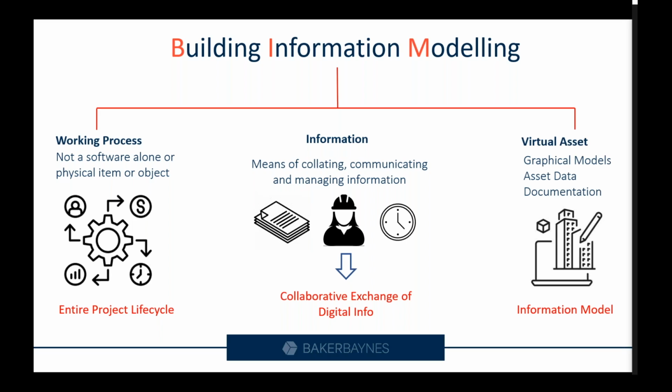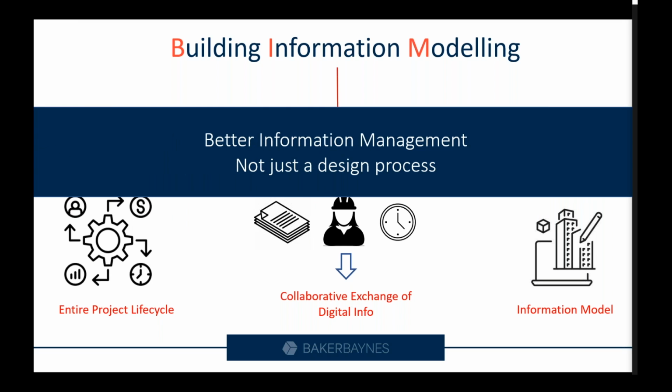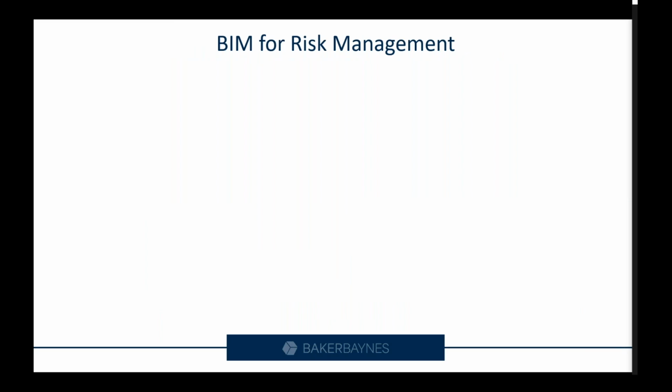Then it's also about building a virtual asset, which consists of graphical models, asset data, and documentation. And this is also commonly referred to as the information model. So basically, BIM is not just a design process, but it's also a process to drive better information management. And that is something that we all who are working or collaborating on our projects are looking for.